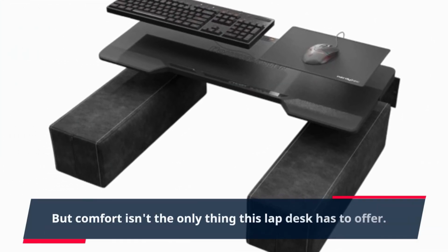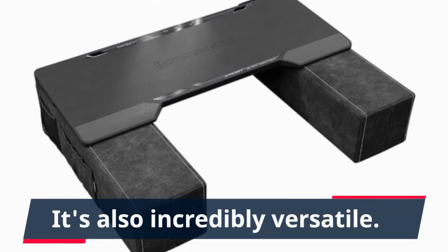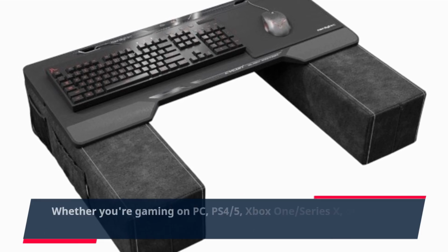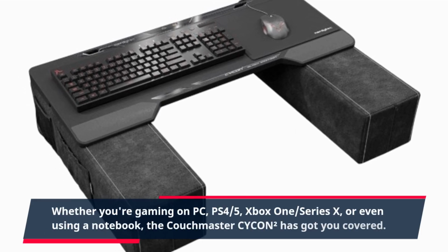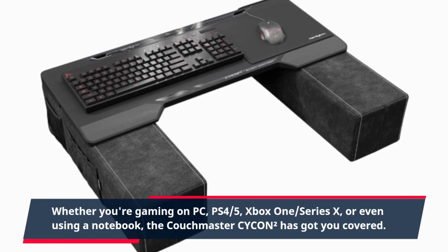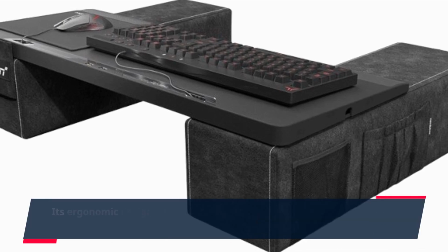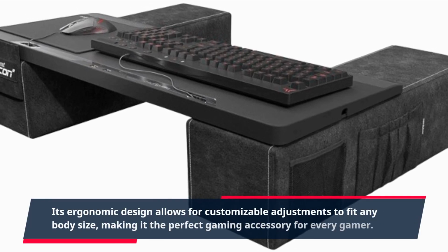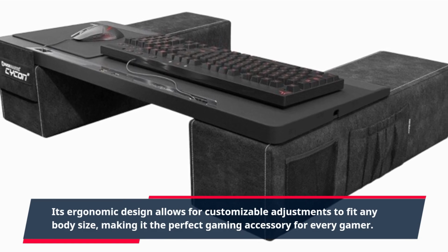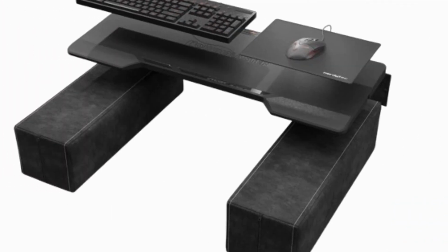But comfort isn't the only thing this lap desk has to offer. It's also incredibly versatile. Whether you're gaming on PC, PS4 or PS5, Xbox One, Series X, or even using a notebook, the Couchmaster CYCON² has got you covered. Its ergonomic design allows for customizable adjustments to fit any body size, making it the perfect gaming accessory for every gamer.